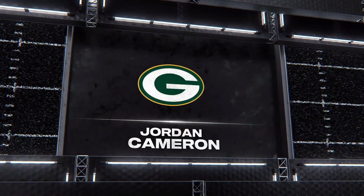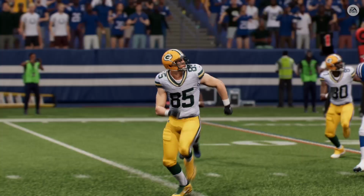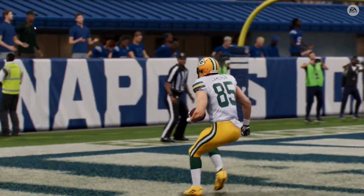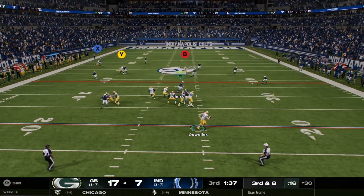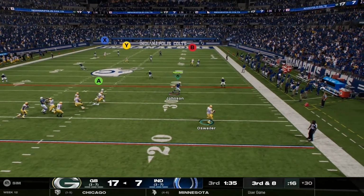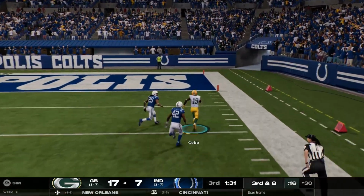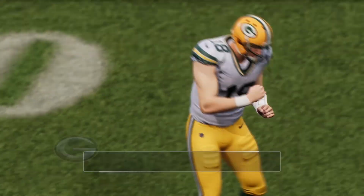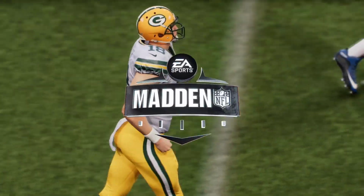So this was a battle of the losers. Green Bay and the Colts just battling themselves out of a chance to get Jameis Winston or Marcus Mariota, whoever wins this game. So 17-7, and Osweiler rolls out. The big man, 6'8", throws it down the field, and it's caught there by Randall Cobb. Gets down to the 4-yard line. Big play there. Osweiler not looking as bad.